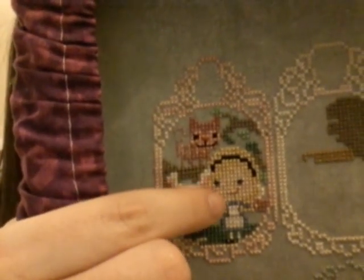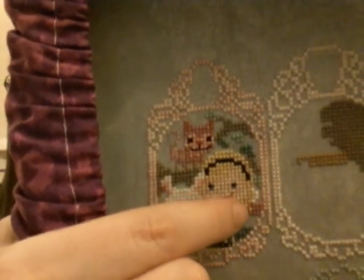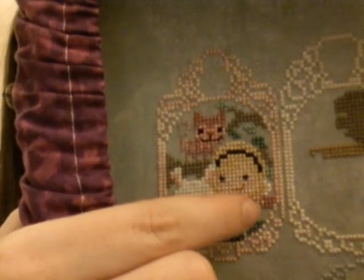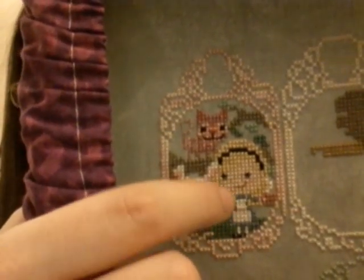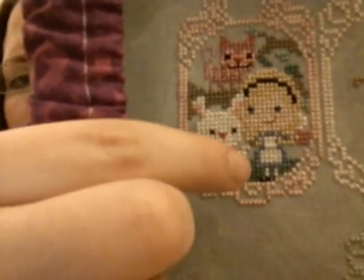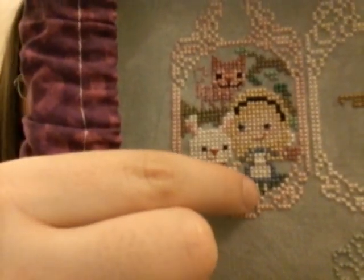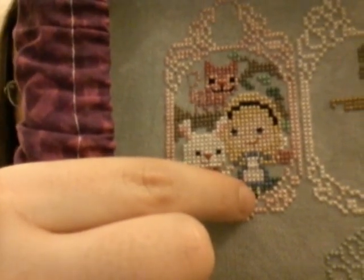I lowered her mouth. And I put like only a back stitch for the handle, so it actually looks like she's holding it and it's not ginormous. Of course, put the little apron on there, put the white stockings. I don't know if you can see, but I did back stitch right on where her other foot would be, so it doesn't look like it's being lost in the border.